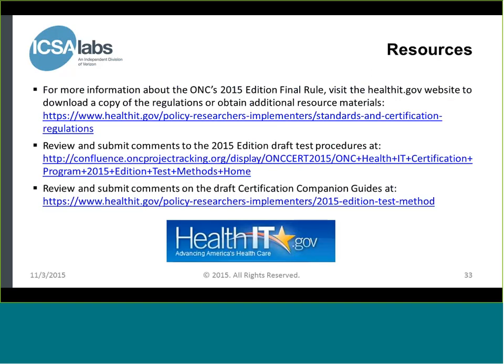And then for more information, you can find these additional resources. You can go to ONC's site and read the 2015 edition final rule. You can submit comments on the 2015 edition draft test procedures. And then you can also review the new draft certification companion guides and submit comments directly to ONC over email on those. Next slide, please.